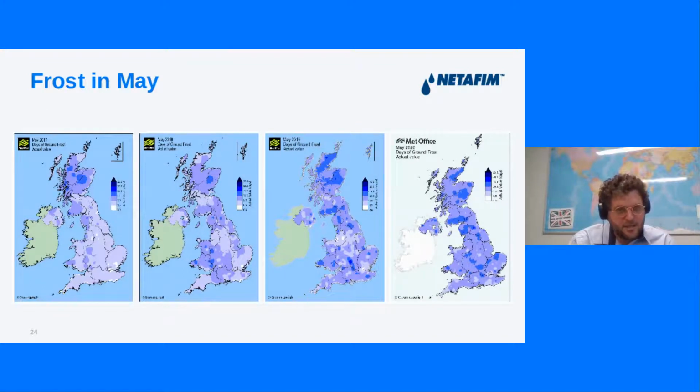On this screen, you can see the different years from 2017 to 2020 in the month of May. As the blue colors become darker, it shows more and more days of frost. We can see that the days are becoming colder. We get more and more days of frost during the month of May from 2017 to 2020, with 2020 being a very, very difficult year.